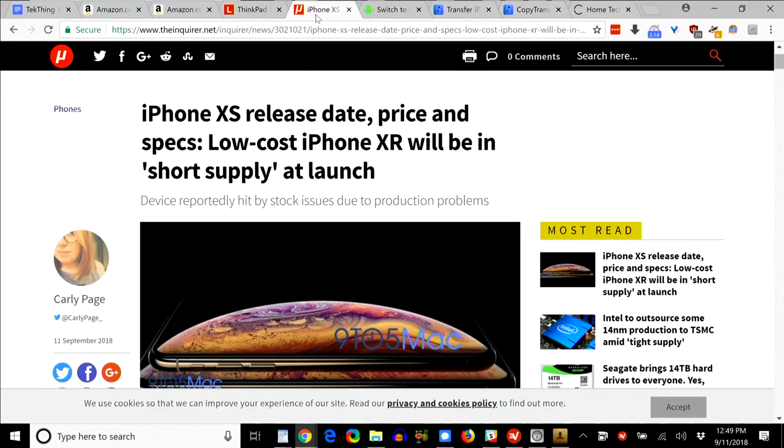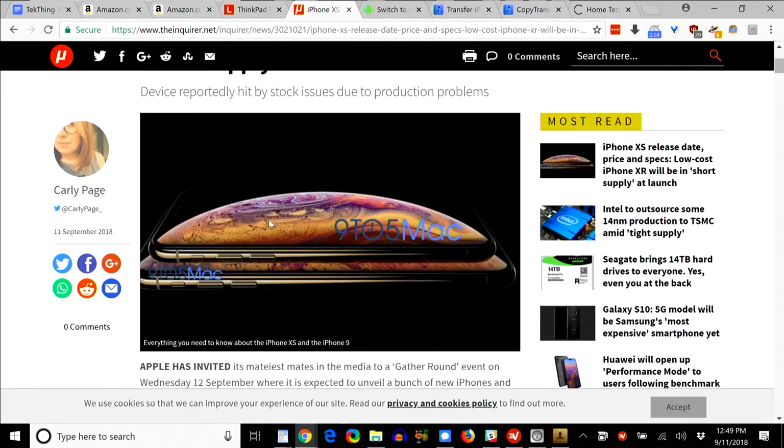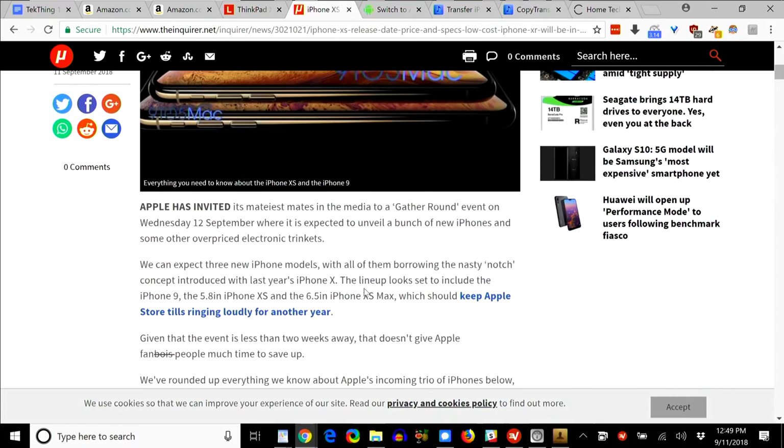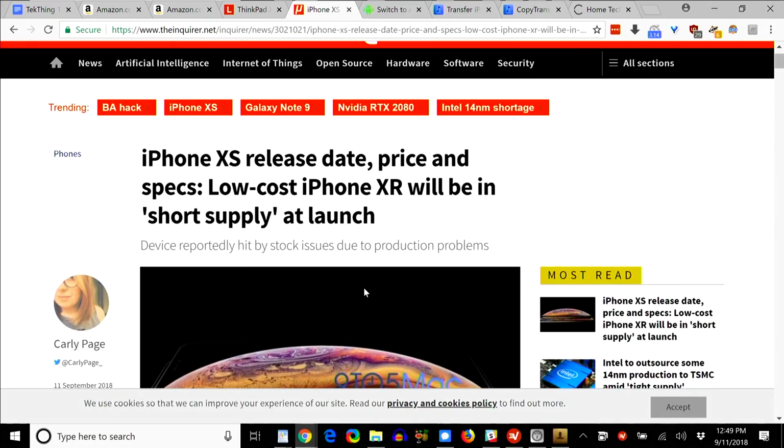New iPhones being announced this week. Yay! We think. I would say the Inquirer is the first place I heard about this: iPhone XS release date, price, and specs. We'll talk about this. This is happening in the real world tomorrow. We'll talk about it on the show next week, Wednesday, 12th September. I'm actually really curious to see what the iPhone XR is all about, because sometimes the rumors aren't facts. Yeah, that happens very often.